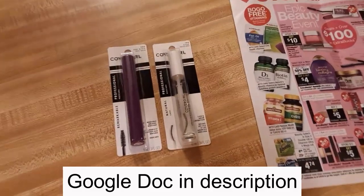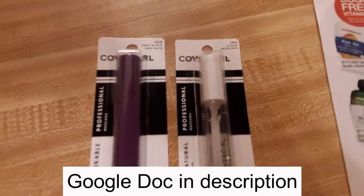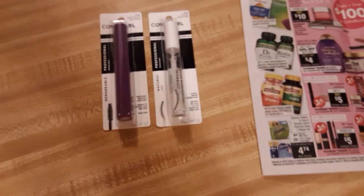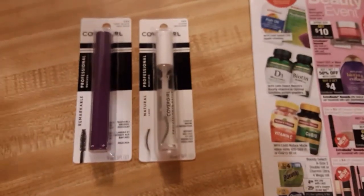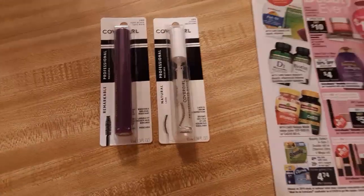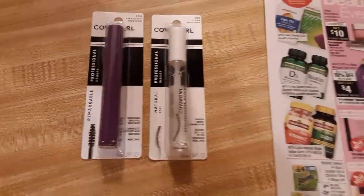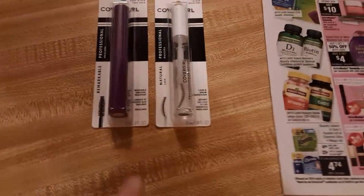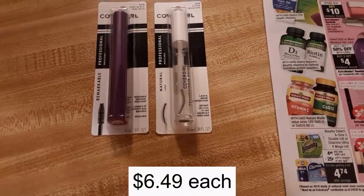Now on the first transaction, I purchased 2 of the CoverGirl mascaras. I didn't really care about the color. I just did this because it was a money maker. I'm just going to give this away to my aunt or whoever can use it. And these were just what were available. Side note, these were $6.49 apiece.